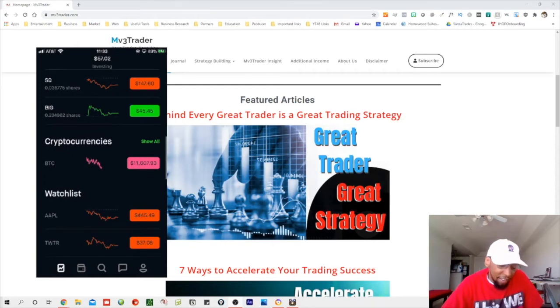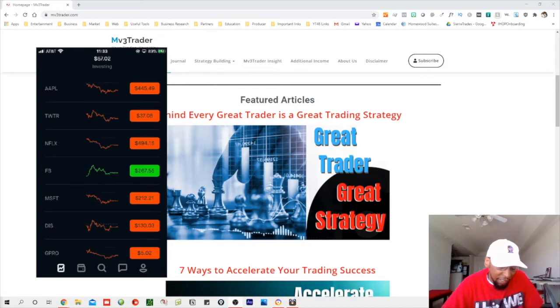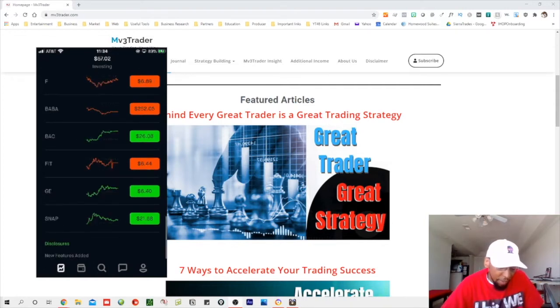And then they have a watch list. I didn't change any of this stuff here because I don't really use it. I only use it to make a couple of the investments. But here's the default watch list that it will come with.